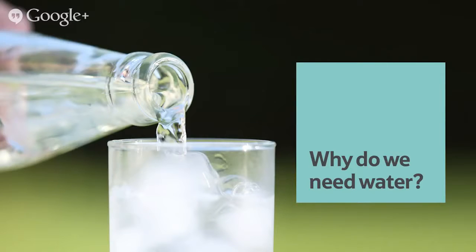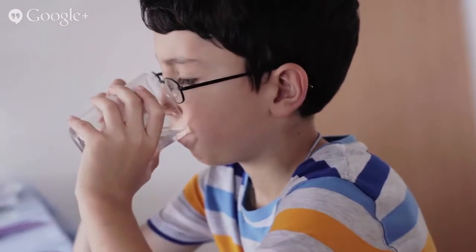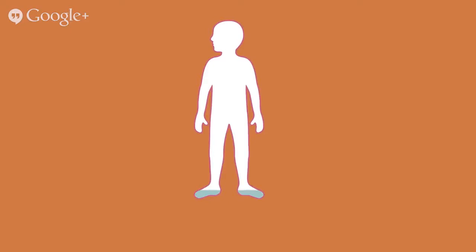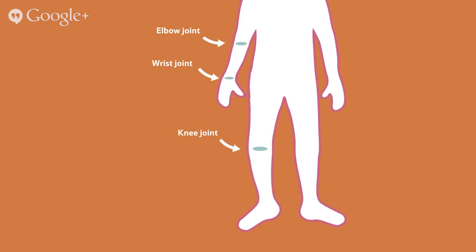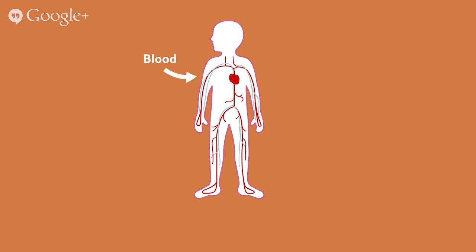Why do we need water? You could survive for about a month without food, but only for around 1 week without water. Around 50 to 70% of our bodies are made up of water. There are lots of things our bodies use this water for. It forms saliva in our mouths, which aids digestion. It lubricates our joints so we can move easily. And it's a vital part of our blood, which carries the oxygen and nutrients we use to where they're needed in our bodies.